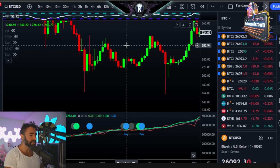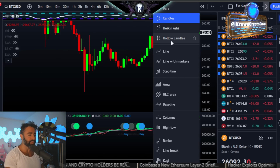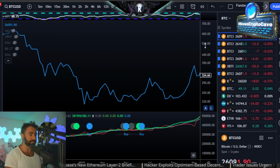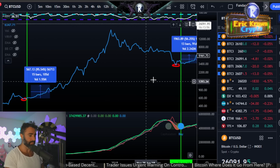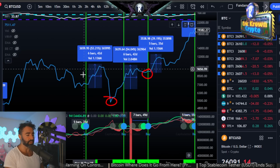Now, like I said, 13 out of 15 times, that has been the case where once that blue buy signal was printed, Bitcoin did not close lower ever again on this time frame. As you can see, just generally speaking, going upwards and onwards from here, as we go through some of the past examples. Again, right here, and then here would be one of the first failures.